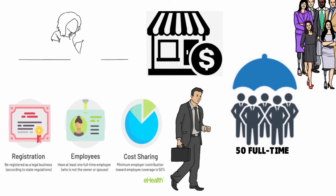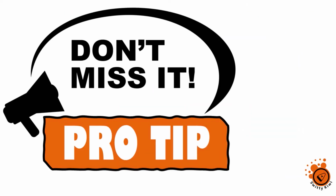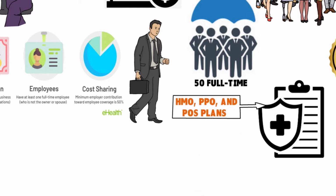So if an employer decides to offer small business health insurance coverage, then that employer is required to share the cost of monthly premiums with employees. And like I said, it's 50-50. In most states, it's up to the small business owner whether to cover the cost of premiums for employees' dependents under the company's small business health insurance plan. There are different small business health insurance plan types, such as HMOs, PPOs, and POS plans, along with different metal levels that signify the different degrees of coverage for each plan.